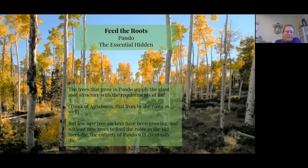As I said, the trees that grow in Pando supply the root structure with its requirements. If you've ever grown asparagus, I've never been successful in growing asparagus myself, but if you have, you know that eventually you have to let the asparagus grow to maturity so that it can feed the roots so you can have more asparagus the next year. If you harvest all the sprouts that come up, there won't be anything to feed the roots so that the roots will survive the winter. And it's just like that in Pando. And that's part of the problem. Few new tree suckers have been growing, and without them, eventually Pando will pass away.